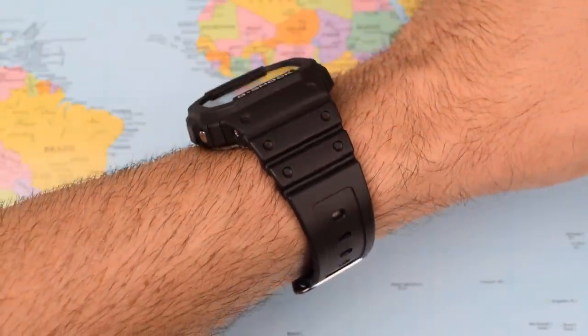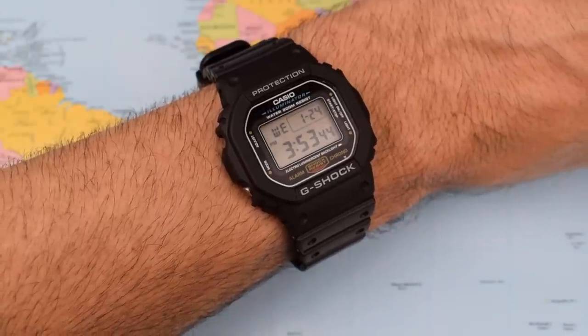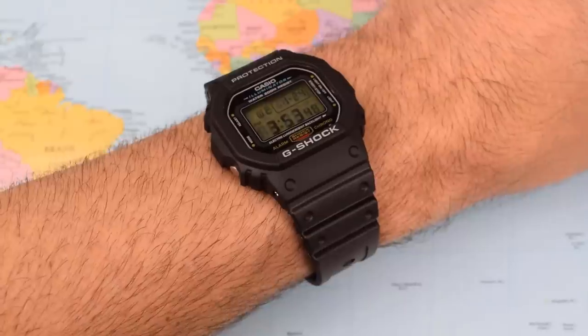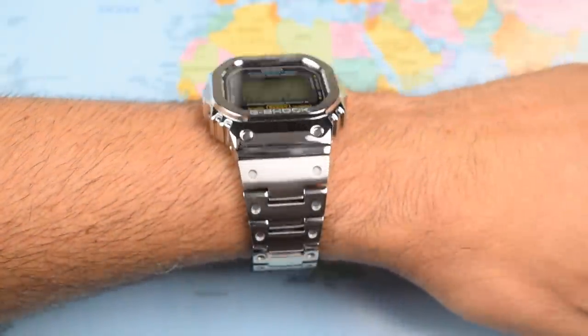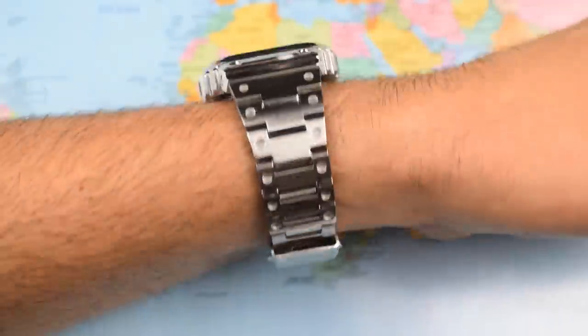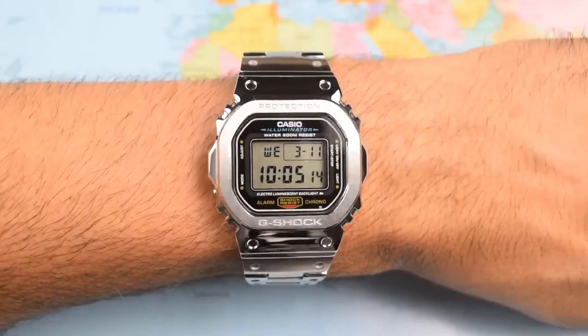Obviously it's quartz, it's battery powered, you can take the case back off yourself and pop a new battery in it every couple of years. I've got a 7-inch wrist for your reference, it's just about average size I would say. And if you ever get bored of your plain old resin banded G, for another $60 you can pick one of these outrageous full metal kits up from AliExpress. I'll leave a link to that one too.